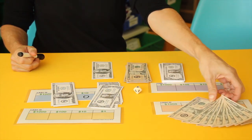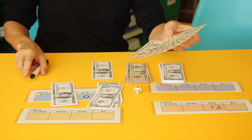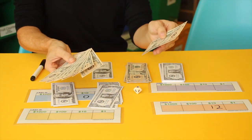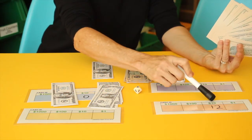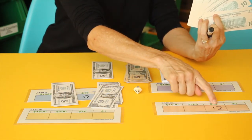They can also use it if they had 2 tens dice. They might roll 12, and in that case they'll count out 12 $10 bills and get the idea that 10 of these is equal to 100, and then you have the 2 additional left over. So you could actually have 12 tens, or you can rewrite that as 100 and 2 tens.